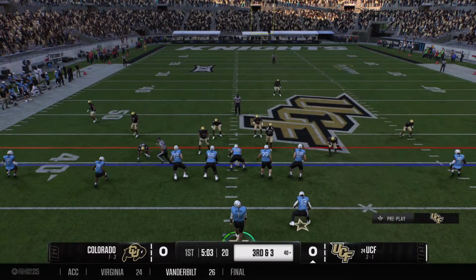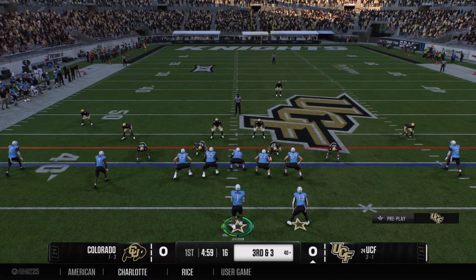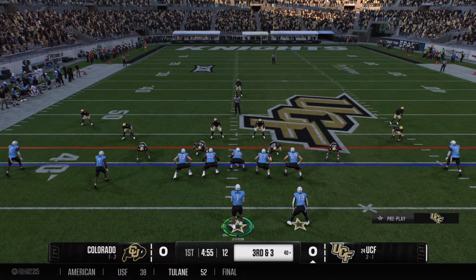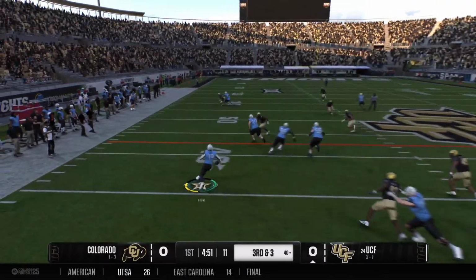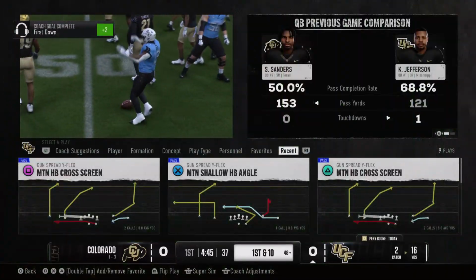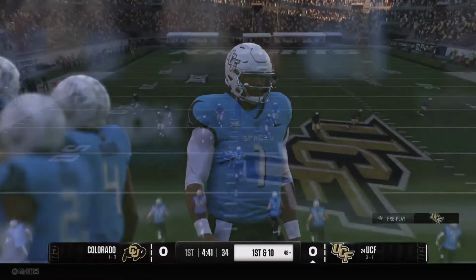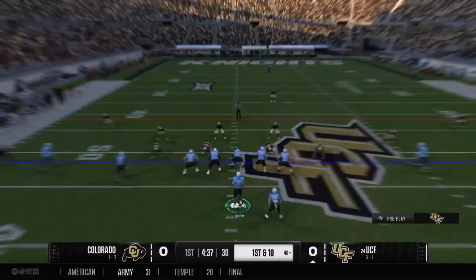Now staring at a 3rd and short from the 40. To the air. It's Jefferson. A little screen to the running back. Makes the grab, and it's enough for the first down before he's dragged to the ground. And a great job by the QB finding the running back, get him the football where he can do some damage after the catch, and most importantly, get the first down.